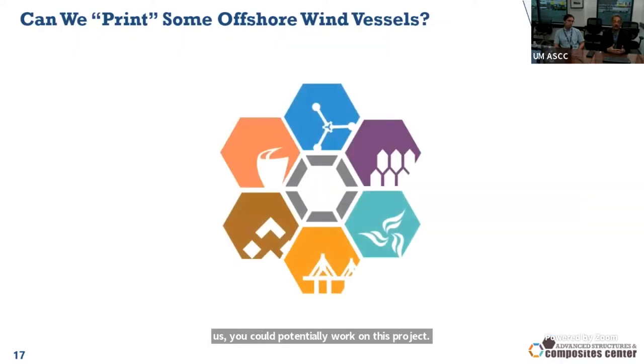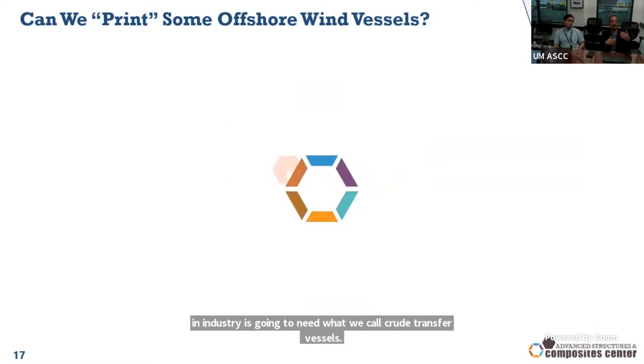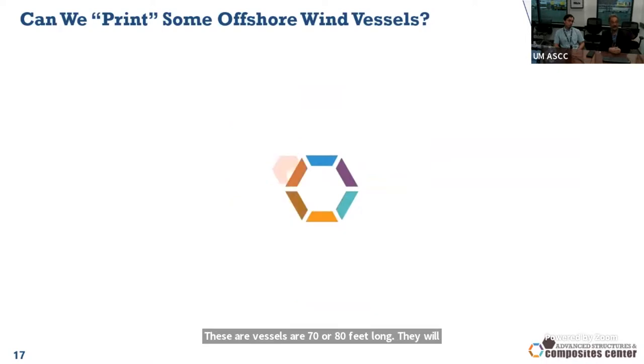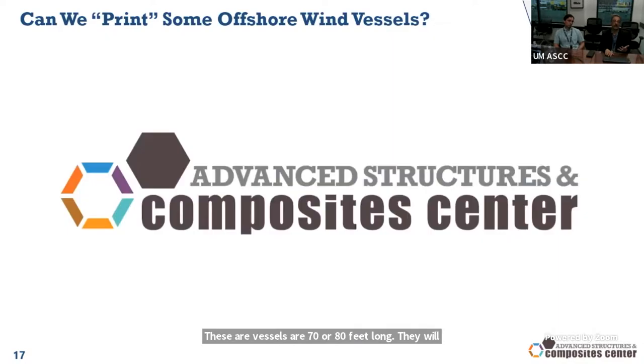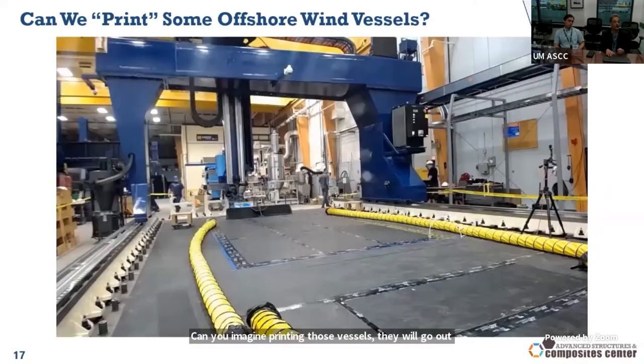So could we print offshore wind vessels? The offshore wind industry is going to need what we call crew transfer vessels. These are vessels that are 70 or 80 feet long that will basically take crews to maintain these facilities. Can you imagine printing those vessels that will go out and service these floating farms? That's really what we're looking to do.